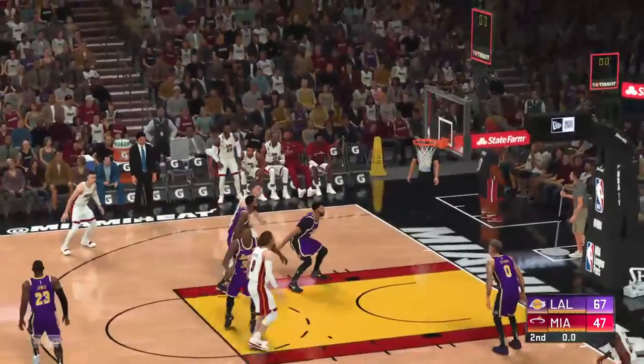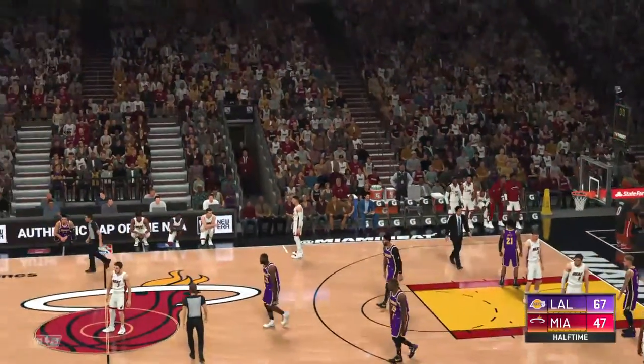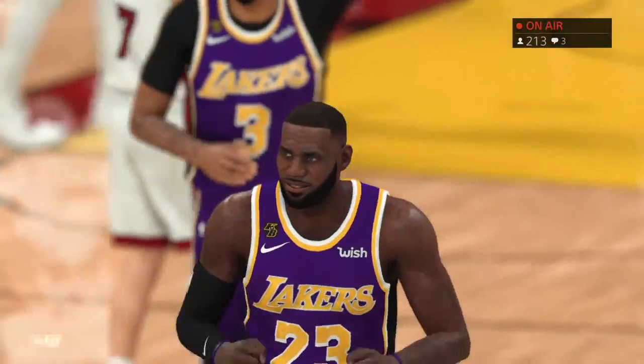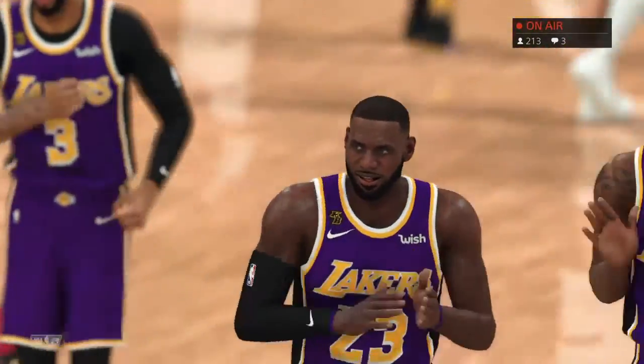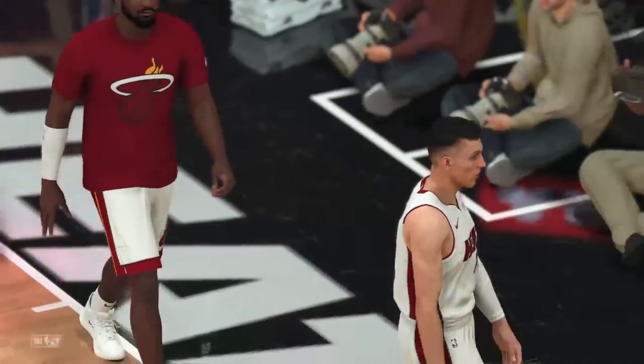From deep three-point range, and that one released in time, but no good. And so it's LeBron James making things happen for the Los Angeles Lakers. He totaled 14 points in the quarter. He's given them all the offense they need right now. And now let's catch up with David Aldridge, who's standing by from the sideline.